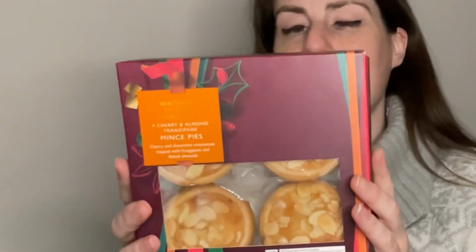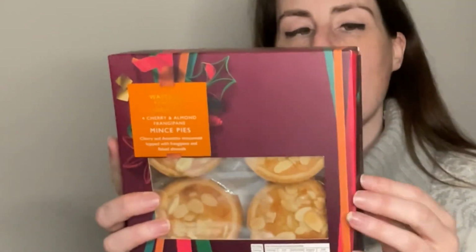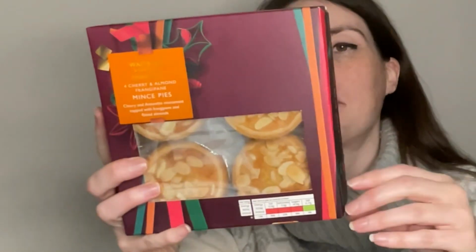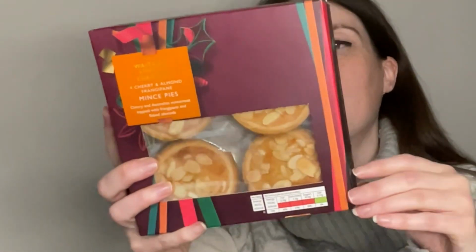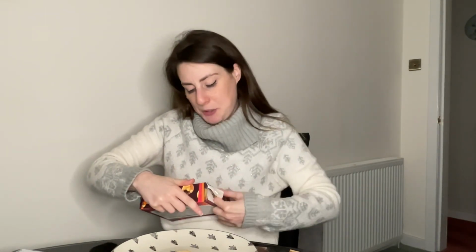I'm going to try one of these cherry and almond mince pies, £2.75 for the 4. And they are individual pies with a cherry and amaretto liqueur mincemeat filling with frangipane topped with flaked almonds. Oh dear, amaretto liqueur. I don't like alcohol in food. Did not notice that in the online description.